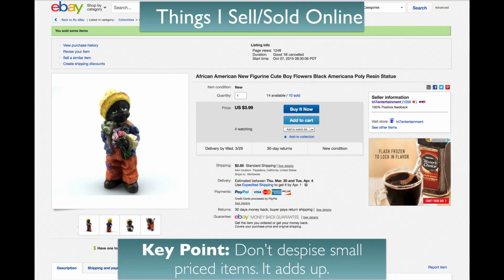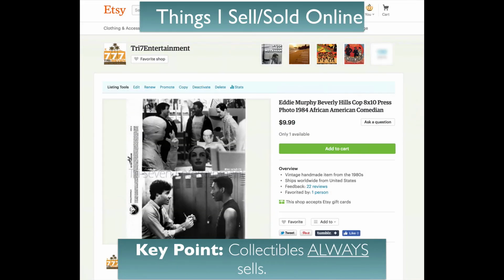So don't despise small priced items. This is a key point. It does add up. So it may look like it's a small little price. I've sold 10 of these, but if you have this on different marketplaces, it can really be some extra income for you. So it doesn't always have to be big price items. You can buy these, and I'll show you places later on in another section where you can buy stuff like this, where there are websites where you can go purchase these items for really cheap. So if you don't have a lot of money, you can buy stuff like this. I don't know if I even paid over $30, and I think I might have purchased 60 or 70 of these little teeny figurines. Key point: collectibles always sell.